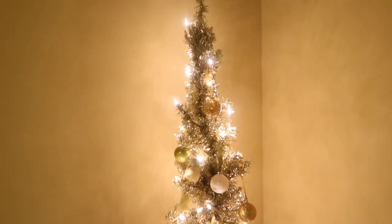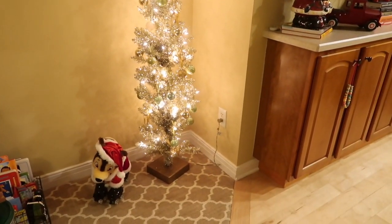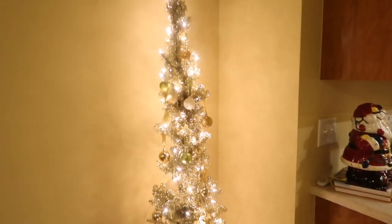Now over to our tree in the family room. We went with a tiny little tree this year. There it is. It's like a Charlie Brown Christmas tree.